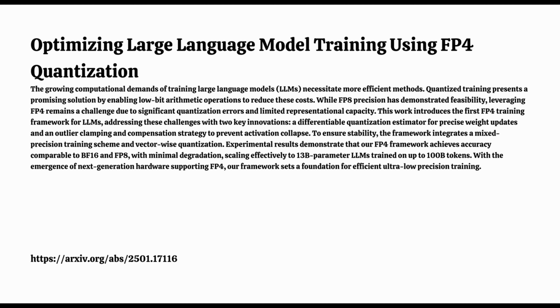That's quite an impressive set of innovations. It sounds like this research makes a strong case for the viability of FP4 training for large language models, but are there any limitations? They point out that the research is limited by the lack of dedicated FP4 hardware. Currently, they rely on simulations using FP8 tensor cores. This introduces computational overhead and doesn't fully capture the potential speed and energy efficiency gains of true FP4 support. That makes sense. It's still early days for FP4 hardware. Are there any other limitations?